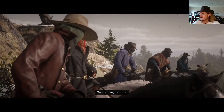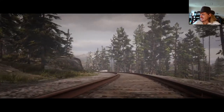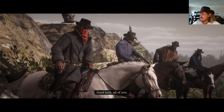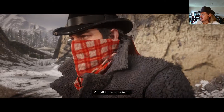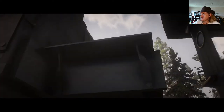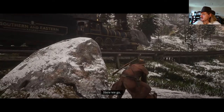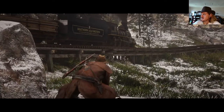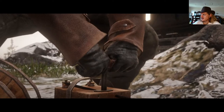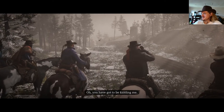Gentlemen, it's time. First time robbing a train, so. Good luck, all of you. You all know what to do. Blow it! Blow it! Here we go. Did it work? Shit. No! What? It didn't work. You gotta be kidding me.